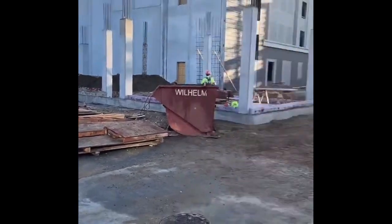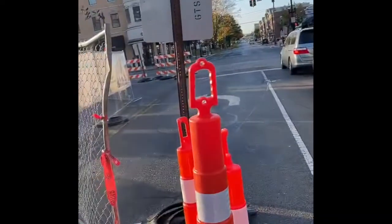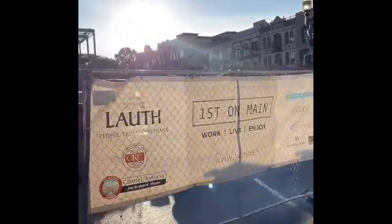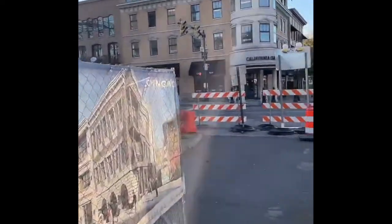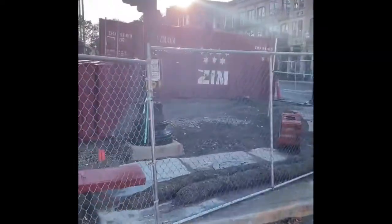So yeah, it's fun to mess around with this stuff and see what kind of stuff I can come up with. I'm gonna walk right along the edge of the construction site and see what's going on. See, it's 9 o'clock, so I've been on for about an hour.